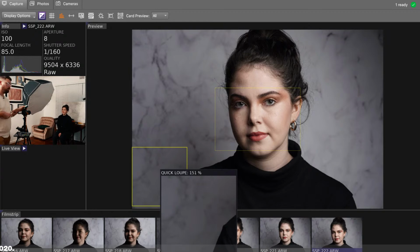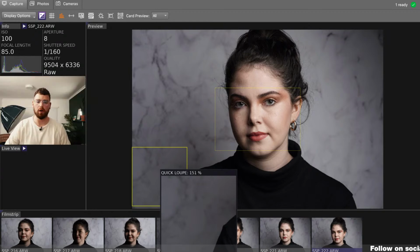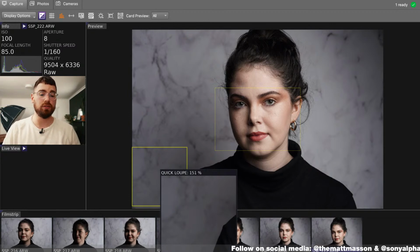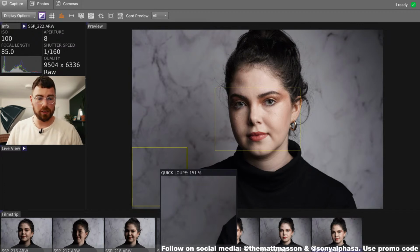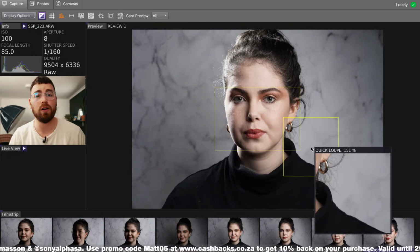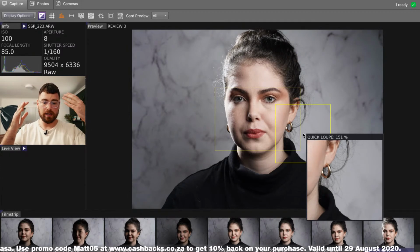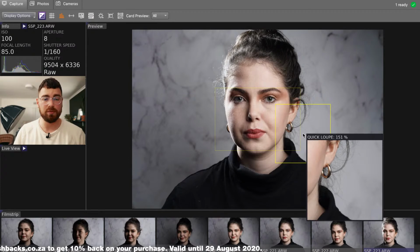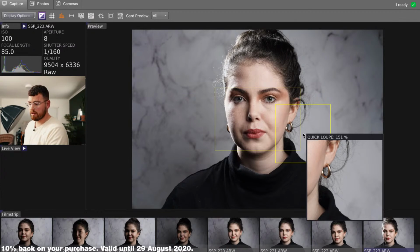I actually don't know what power I want this flash to be just yet. So I'm going to just take a shot and see how it looks. I'm going to just take the shot from my computer so I don't have to move too far around. I'm going to grab that shot and let's have a look at this here. So that's far too bright. You can see the light that's hitting the side of her face now. It's just too much. I'm not obsessed with that, so I'm going to drop that flash down quite a bit.